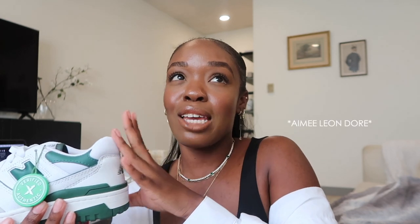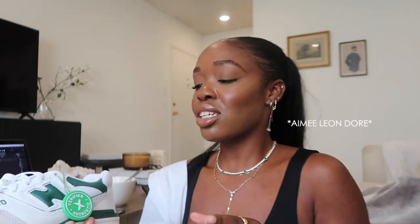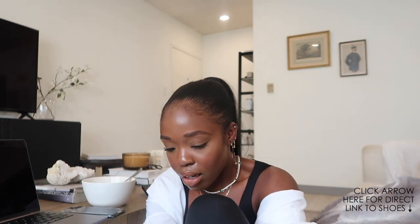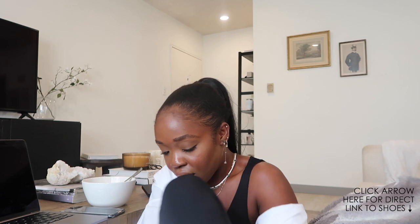The original versions with the designer Aimé Leon Dore or something like that is her name, they're like $1,000. And I found these. The only difference is they have a gray tip, but I think they're super cute. Let's try them on. Let's see. Ordered them in a size 5 men's. Oh, these fit perfect.